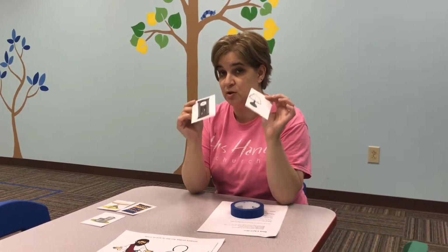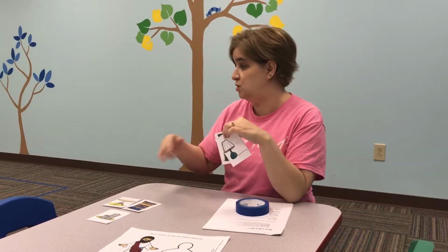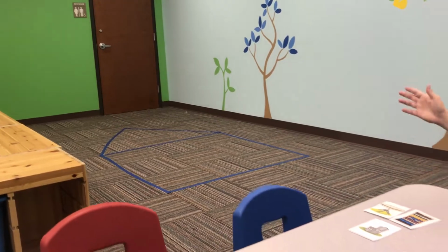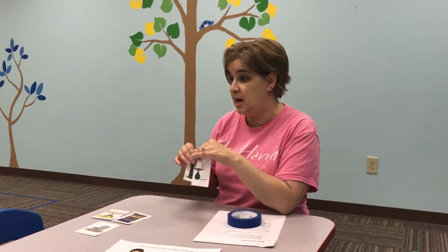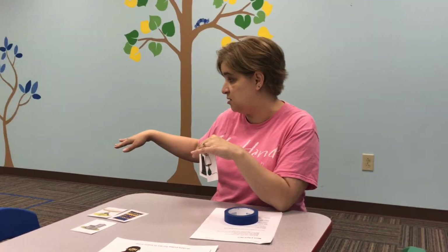And then it builds. You'll use these again for the next activity, which is called A Special Place, which uses the house that should be taped on your floor. So now we're going to talk about houses and what goes in a house, and how there's different rooms in houses, and get them to tell you about their houses. How many rooms do they have? Do they have to share a room with their brother or sister? And talk about how Jesus is building us our very own home in heaven, and let them use the different squares in the house as their own room.